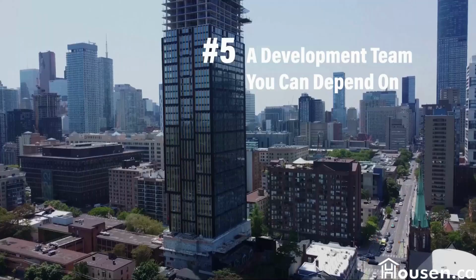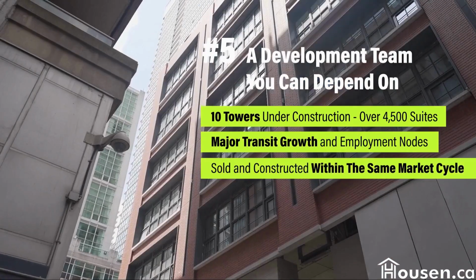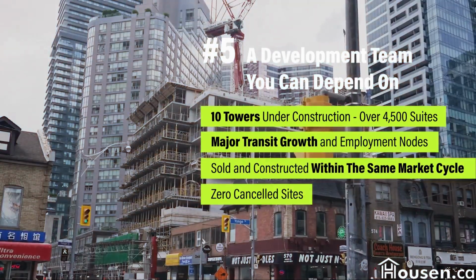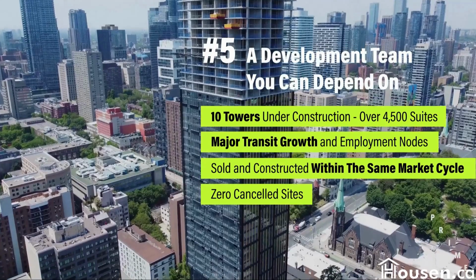And number 5, you've got a highly reputable developer partner leading the way. The team at CentreCourt has proven time and time again why they're often regarded as one of the most active, accomplished, and trustworthy developers in the GTA.